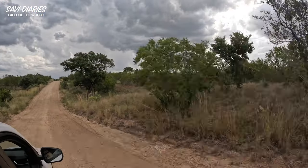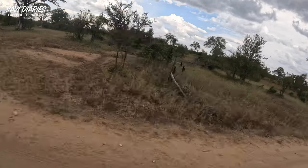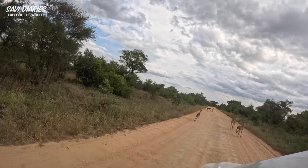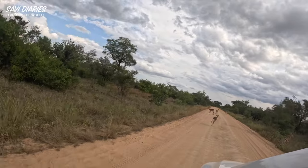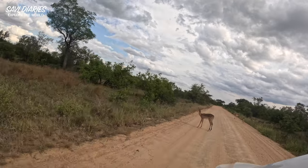Today, after checking out the baobab tree, we kind of got carried away with the beautiful surroundings and forgot to pay attention to the signs. As a result, we got a little lost, but not to worry, we are heading back now. Maybe on the next safari, we'll make it to Satara.